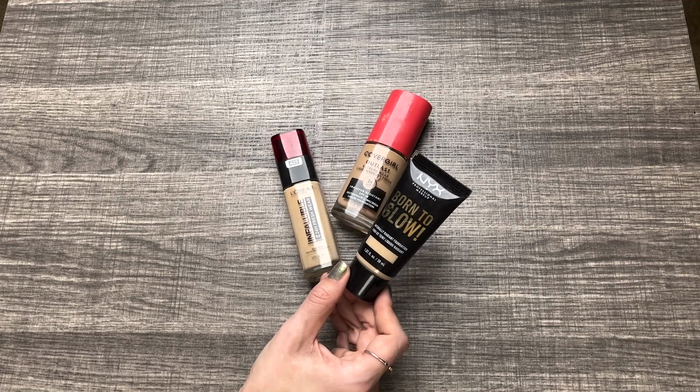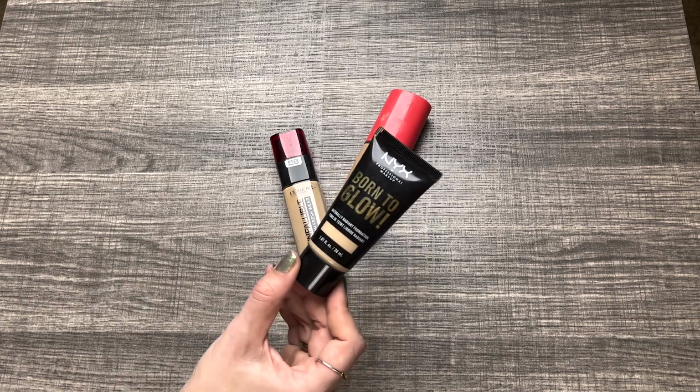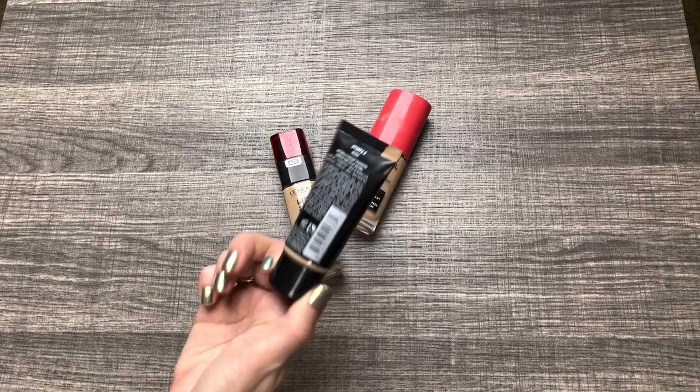It is a beautiful foundation. The shade match is perfect for me. It does have a slight olive tone to it. I love it. I love it. I'm keeping it. I'm using it till it's gone.